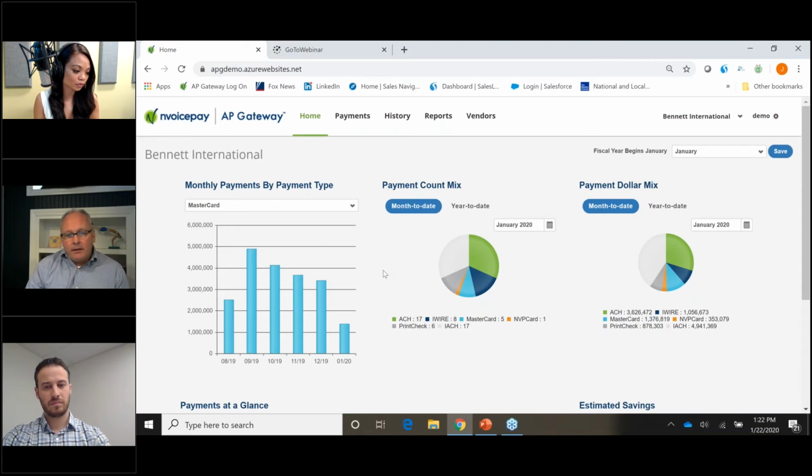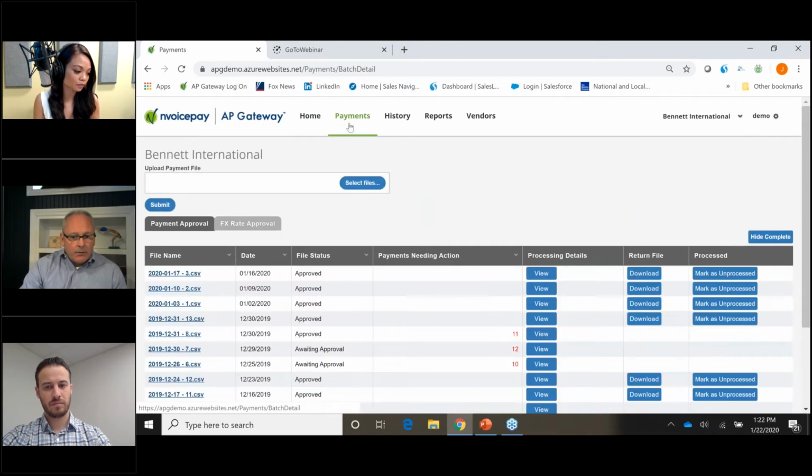If you are taking advantage of any type of workflow within the payment solution itself, what would happen is there would be email notifications that would go to the individuals who need to review and approve those payments. For those individuals, in that email notification, they'll have a link where they can log on to the site directly. And what that'll do is bring them to this next tab that I'm coming into where it says payments.